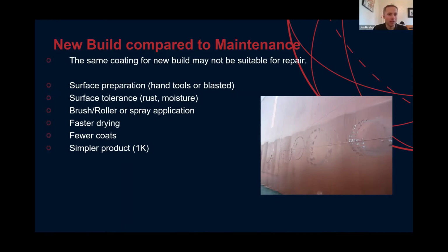But these are different conditions from what you would have in the application, which is probably going to be a nice controlled environment. And so if you take the coatings that you used originally and try and reapply them in a maintenance environment, it probably won't work, and they certainly won't give you the lifetime that you expect. So you need to relook again at what you're specifying and what you're actually going to be using. Again, other things to consider is that you may not be spray applying, especially if it's small areas. You may be using brush or rollers.